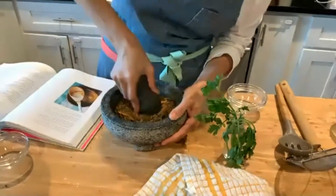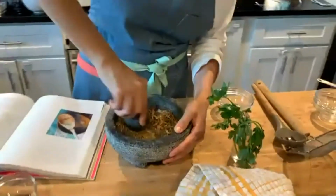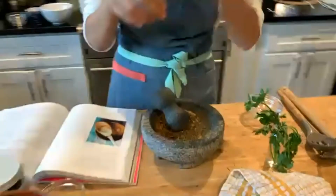So right now it's going to take some time, but I am going to go to town with these spices now that they've been toasted. So are there any secrets for anyone who doesn't have a molcajete? Oh, a spice grinder would be great. If you have a spice grinder, go for it.